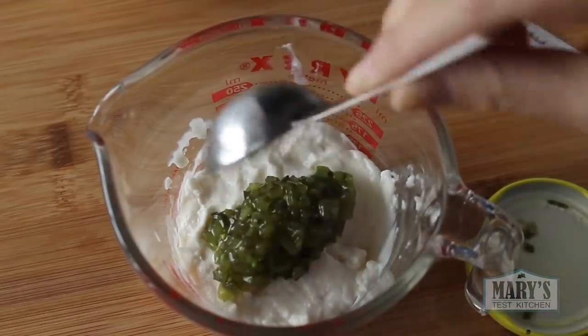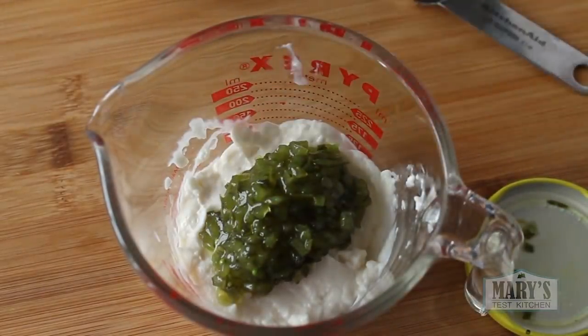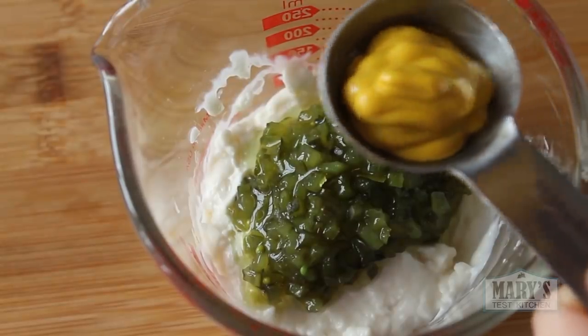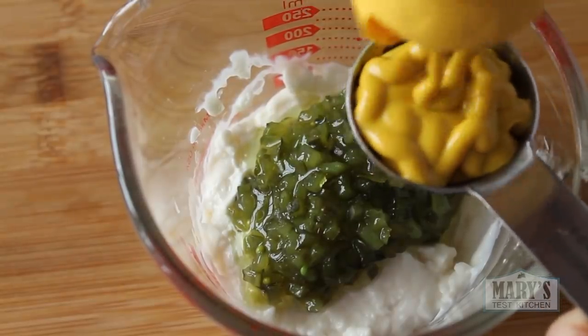To that, add 2 tablespoons of sweet pickle relish. I'm using no name brand. Then a scant tablespoon of regular yellow mustard. I'm using French's.